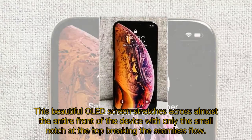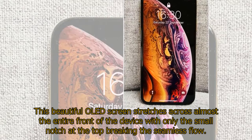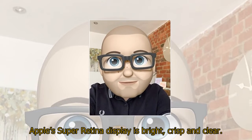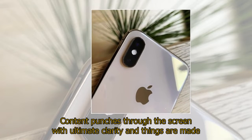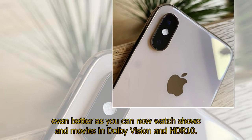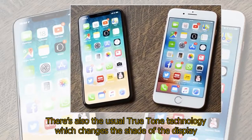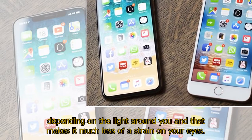This beautiful OLED screen stretches across almost the entire front of the device, with only the small notch at the top breaking the seamless flow. Apple's Super Retina display is bright, crisp and clear. Content punches through the screen with ultimate clarity, and things are made even better as you can now watch shows and movies in Dolby Vision and HDR10. There's also the usual True Tone technology, which changes the shade of the display depending on the light around you, and that makes it much less of a strain on your eyes.